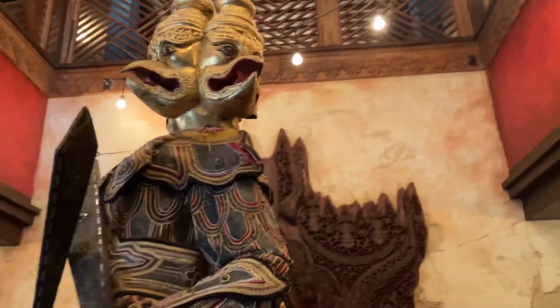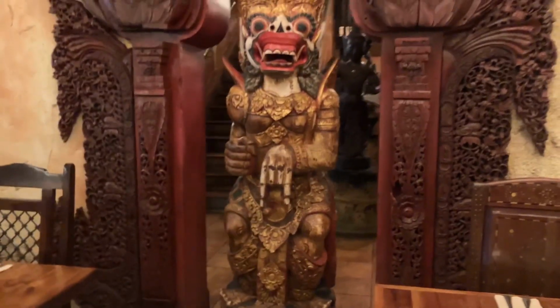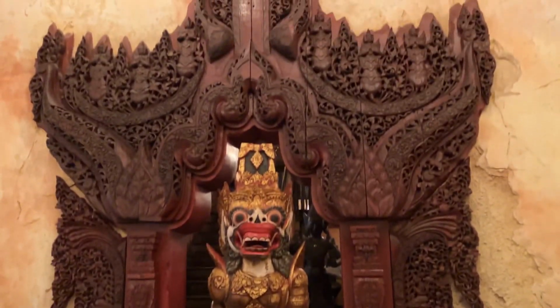One of my favorite restaurants here at Animal Kingdom is Yak & Yeti. They've got the bar over there, and the scenery is very pretty. Another example of the pretty decor here at Yak & Yeti.